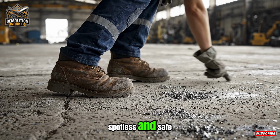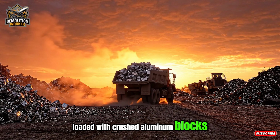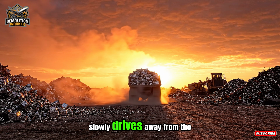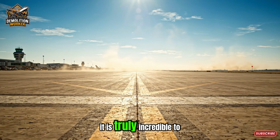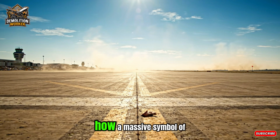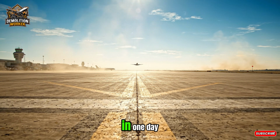completely spotless and safe. The final dump truck, loaded with crushed aluminum blocks, slowly drives away from the site, heading toward the specialized recycling facility. It is truly incredible to witness how a massive symbol of ultimate authority can be erased from existence in one day.